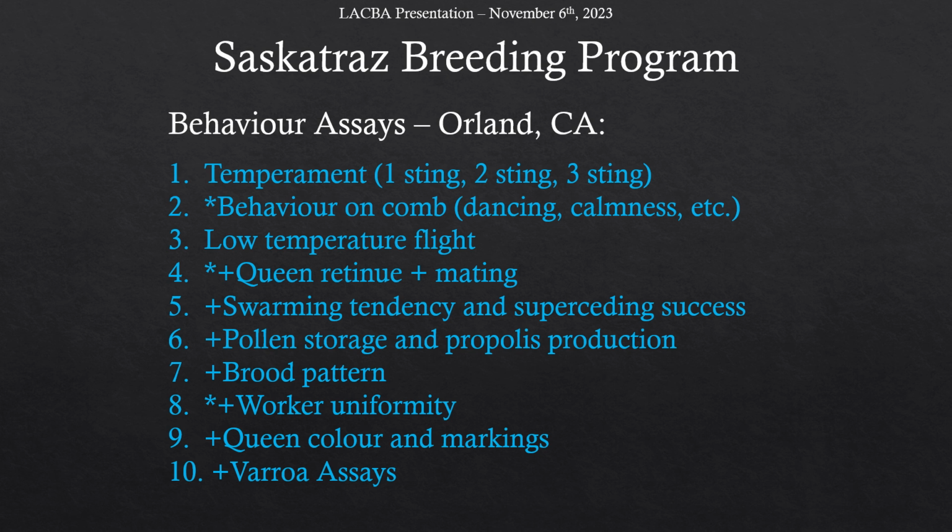Queen retinue is an important thing, and I'll show you a video on that in a bit. It reflects how well the queen is attended by the nurse bees and how well she's likely mated, and has likely some influence on longevity of the queen and productivity. Swarming and superseding, we don't want too much swarming, and superseding success is important. Pollen storage and propolis production. Brood pattern, uniform, nice tight brood patterns. And worker uniformity is sometimes of interest. Queen color tells me how old the queens are.